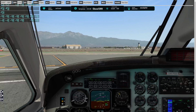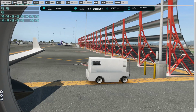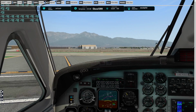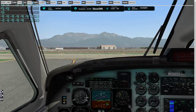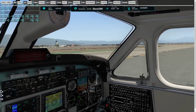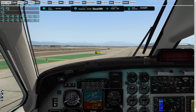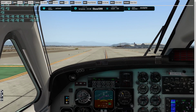Joshua approach, Diamond 43 Alpha Kilo with you, 7,500. Diamond 43 Alpha Kilo, Joshua approach, Mojave altimeter 30.15, advise before you start descending, please. 30.15, we'll go 43 Alpha Kilo. Sierra 397 Juliet Delta, contact John Wayne, correction, contact SoCal approach 128.1. 128.1 for 7 Juliet Delta.